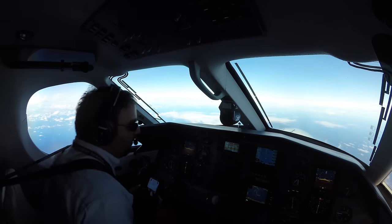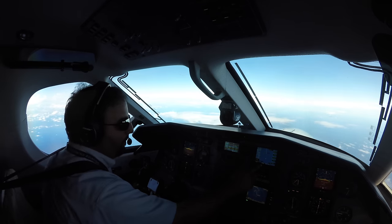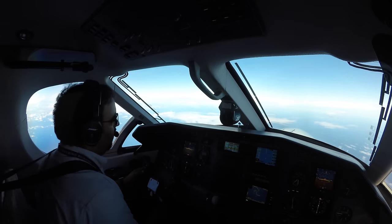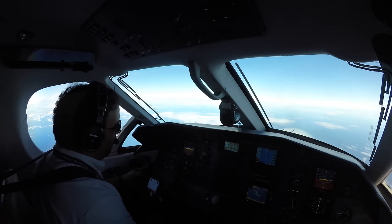Embraer 120, maintaining 165 or above. American 2219, thank you, sir. And San Juan, good speed, 954, looking for a handoff.